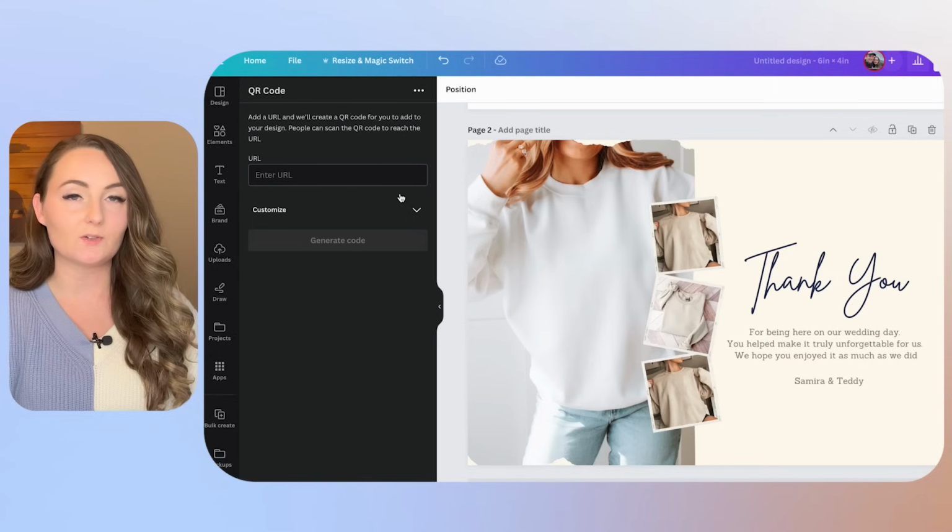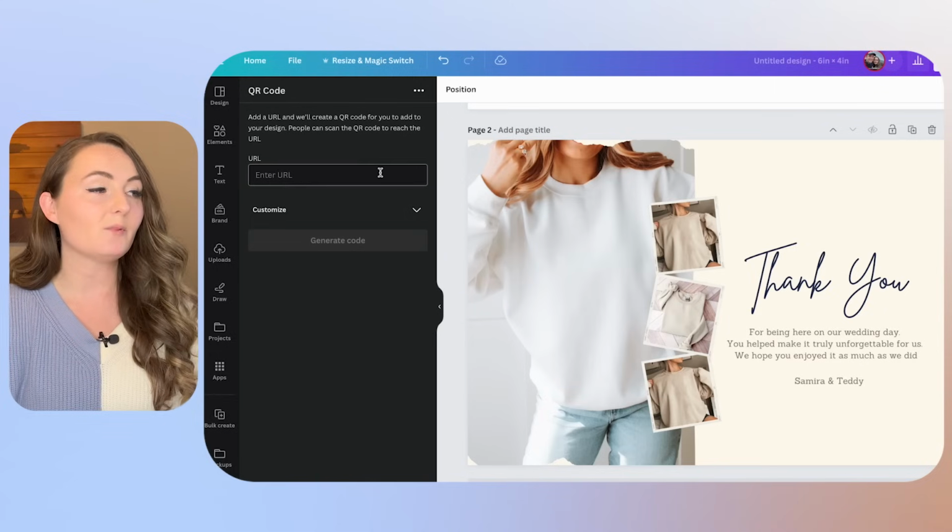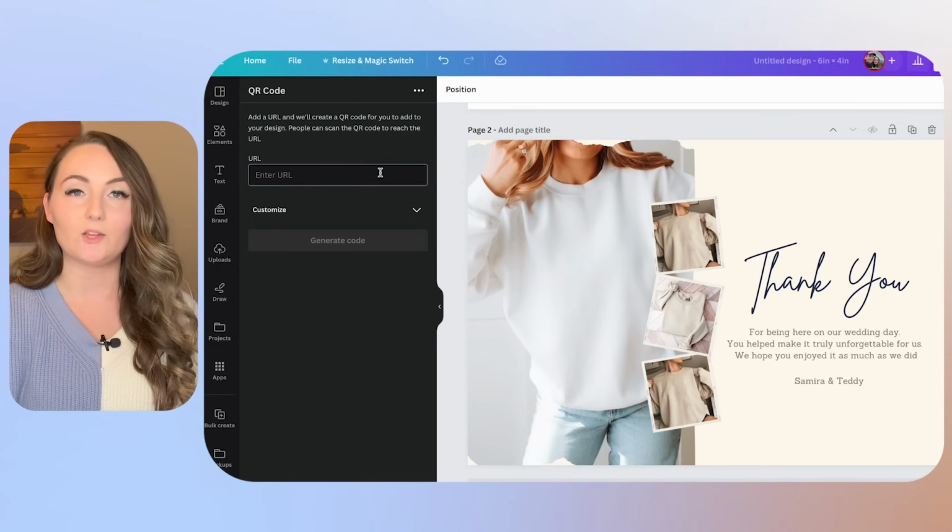Now all you need to do is get the URL for your store, plug it in here, and it'll create you a QR code. Now the link that you want to use for this QR code is your share and save link. This is a special link that Etsy gives you that if you bring your own customers to the platform, they let you save 4% on your Etsy fees.